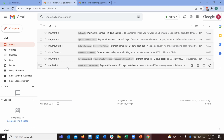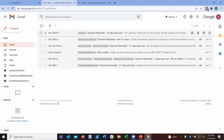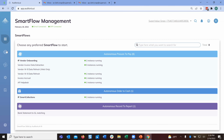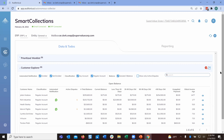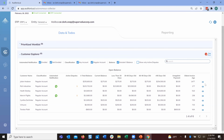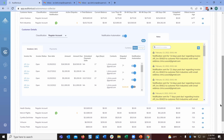Let's look at an example. We'll look at a couple of different examples here. The most robust one here, well, they're all with Chris. And then we'll look at the dispute example above here. You're going to see me go between the mailbox itself, but we'll also come back into Auditoria. We can just get this set up right now. And we'll come back into this concept of the customer explorer, the carrier explorer. Think about this being that collector CRM tool, if you will. And we'll just go back up into Rich Industries because that's the customer that Chris works for. Okay. You can see Chris's email right there.